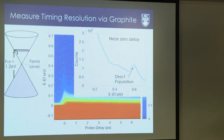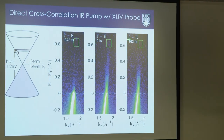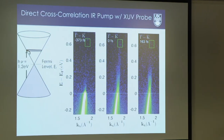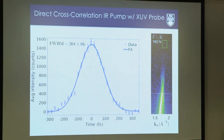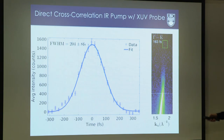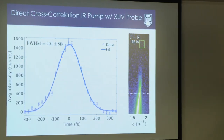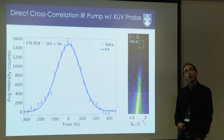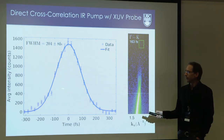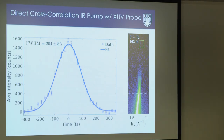There's also something here that I'll speak about if I have time in a second. So what we do is take this green box and integrate it to produce the cross correlation signal. And this is the result. This is a direct cross correlation of the IR pump and the XUV probe. It's around 200 femtoseconds. The IR pump is 120 femtoseconds, so this means the XUV is around 170 femtoseconds or so.